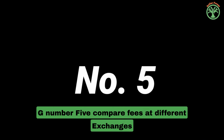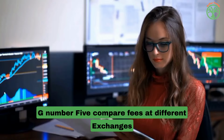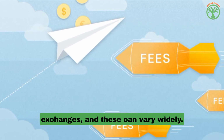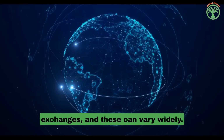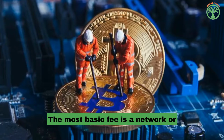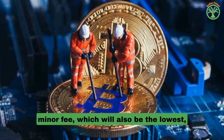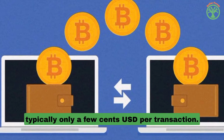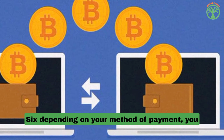Number 5. Compare fees at different exchanges. There are different types of fees charged by exchanges, and these can vary widely. The most basic fee is a network or miner fee, which will also be the lowest, typically only a few cents USD per transaction.